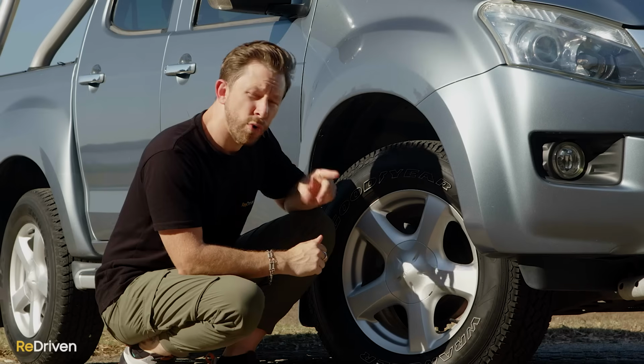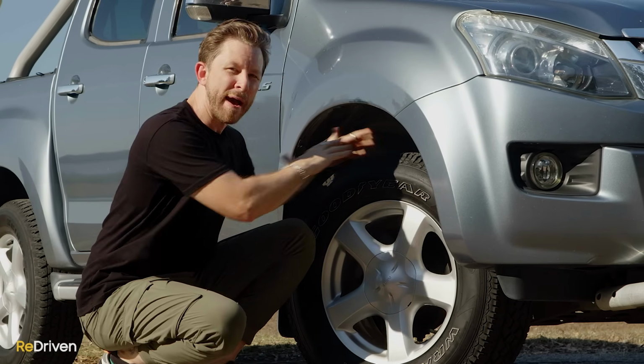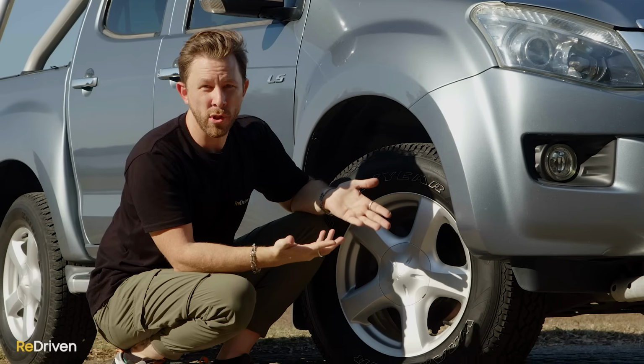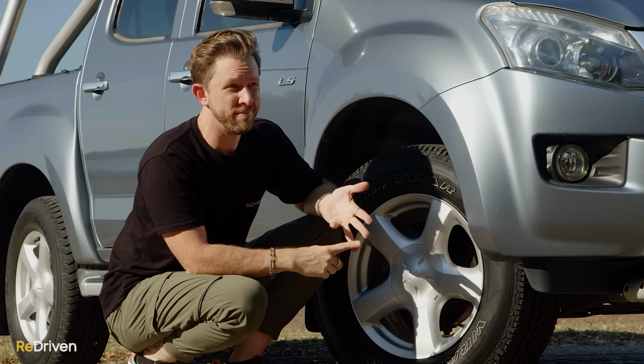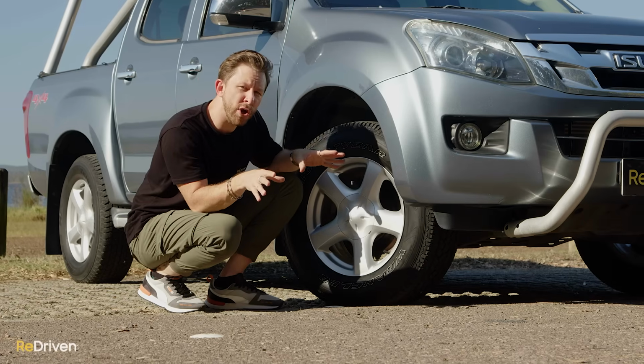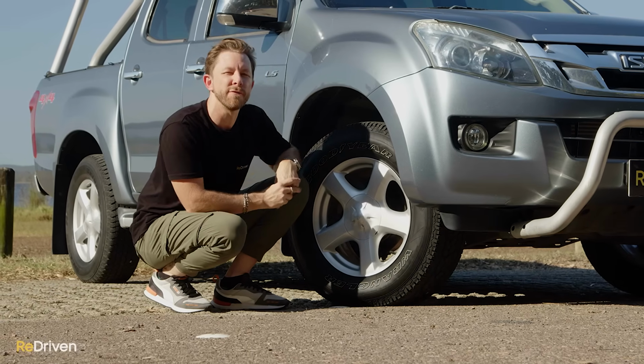So if you really want to deal with all that, you're cool with 33s on it, you've just got more money than sense. Also on the subject of tyres, look at the wear pattern on the actual tyre. If the wear pattern's all over the place, the best case scenario is it just needs a wheel alignment, but worst case scenario, it could mean damaged suspension components or just a dodgy lift kit. Now guys, we're going to be going over all of the common faults and failures and mechanical issues a little bit later in the video.